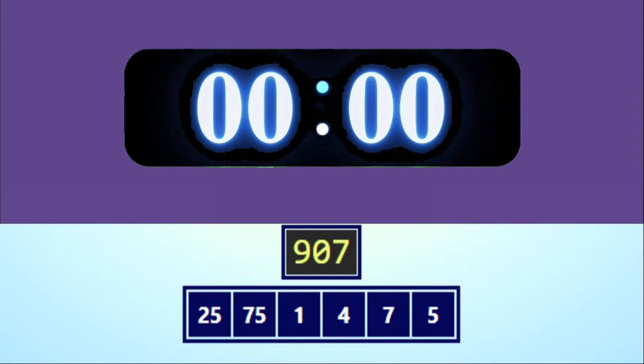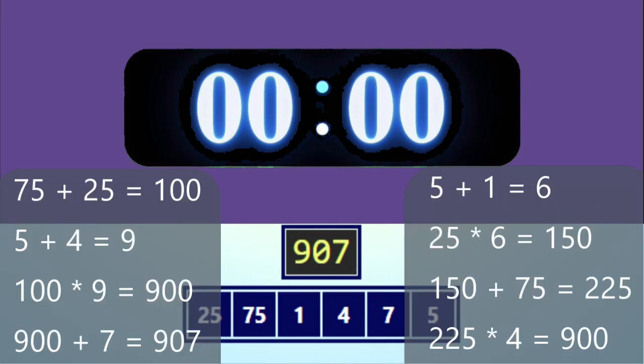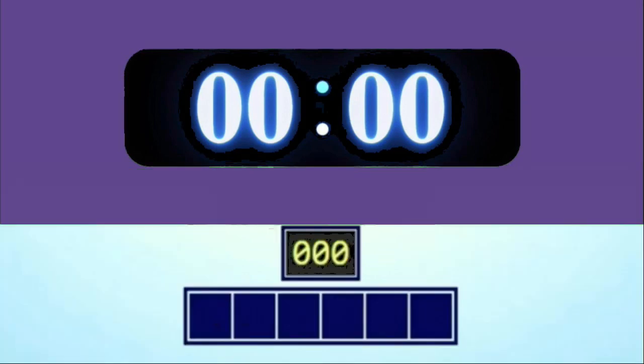Time's up. Pens down. Here are two possible solutions. Okay, I hope you got the last one, but it's time for another round, so get ready.